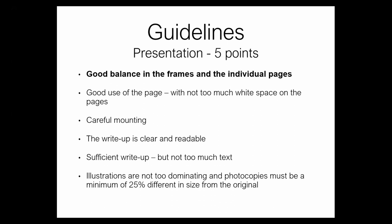So for example, good balance in the frame and the individual pages. The classic thing about presentation, and you see this particularly, I'm not knocking postal stationery, but it's very prevalent in postal stationery exhibits. You see a frame and it's called railroad tracks. It's one postal card after another, just lined up like railroad tracks. And it's really boring to look at. So you break it up and make sure you space it out with different placements on a page, so your eyes don't blur when you get next to it. So that's important, the balance in the frames and individual pages.